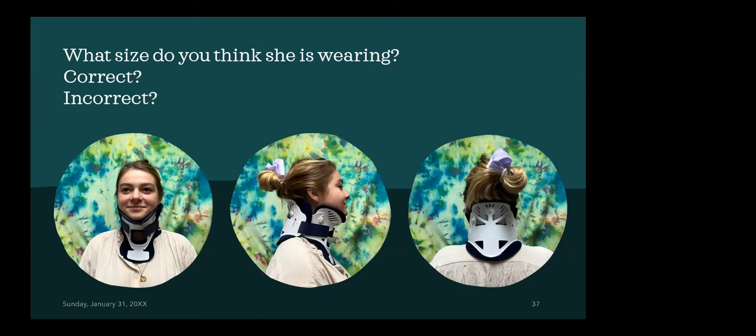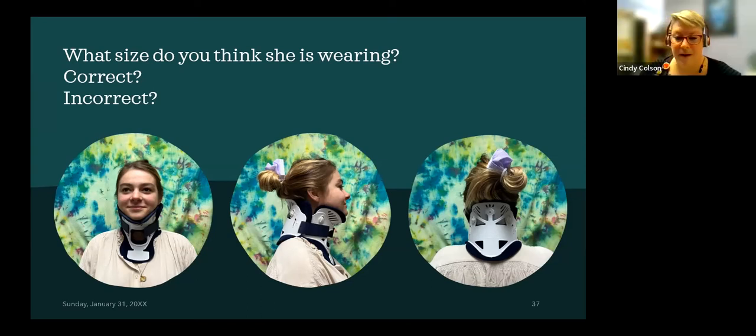Yeah, it looks good. So this is a P3 collar and it's put on correctly and it fits correctly.